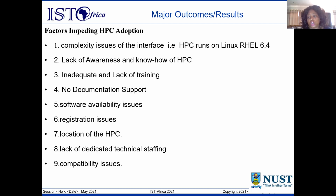Furthermore, there are registration issues. People who want to use HPC don't know the right procedure. Remember, I also said there's no documentation support. So if somebody wants to register to use HPC, they do not know how or where to begin. They don't know if they have to open an account. Those who know that they have to open an account, after filling in the form, don't even know who to submit that form to. And there's no response even if you have submitted the form.